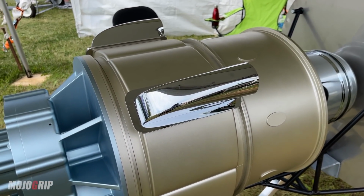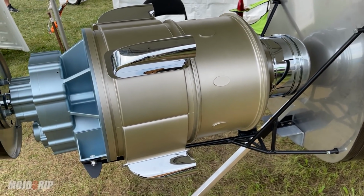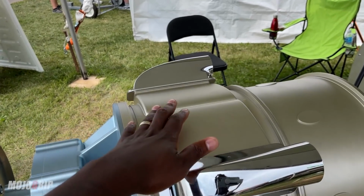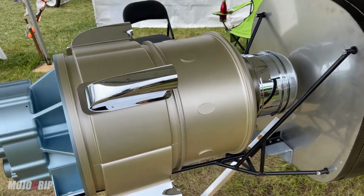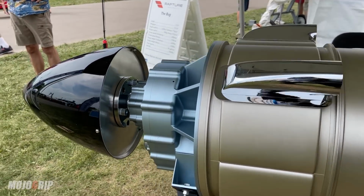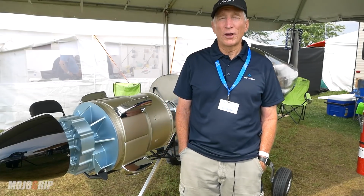So if I'm next to my buddy and his IO-360 engine that has the same 200 horsepower, when we get up to 10,000 feet, I'm still at 180 with the turboprop engine. He'll be at approximately 133 horsepower. So clearly, I have an advantage on speed and power at that altitude. We're not just selling engines.